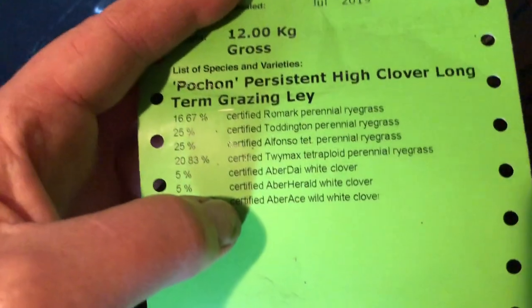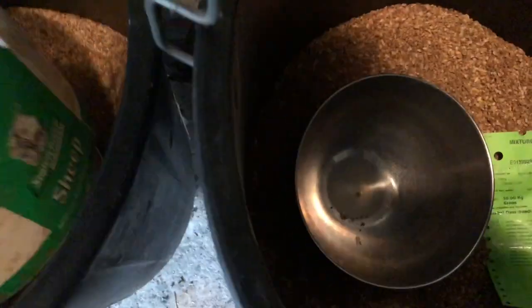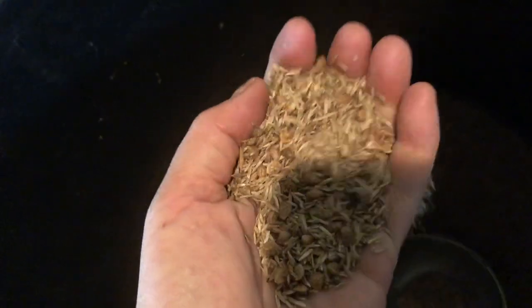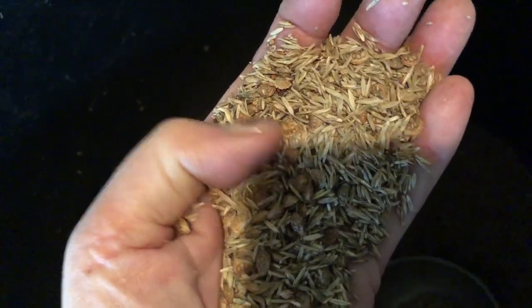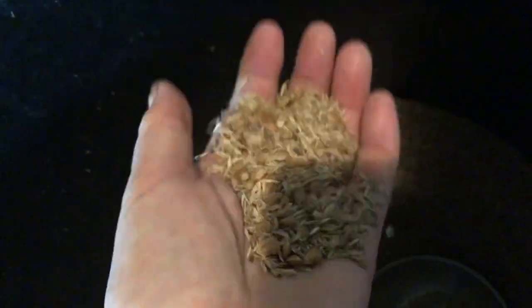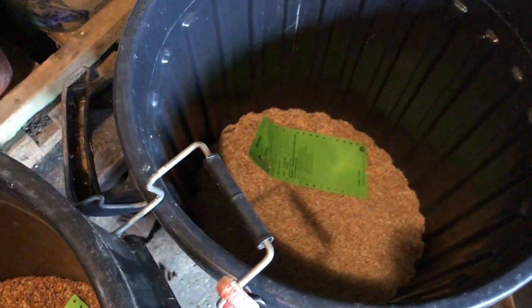Then this one has varieties of rye grasses and more different clovers. And this one over here, I think, has salad burnet. Yeah, there. That's a lucerne seed right there. And salad burnet are the round ones, the big round seeds. So these are three different containers of seeds.